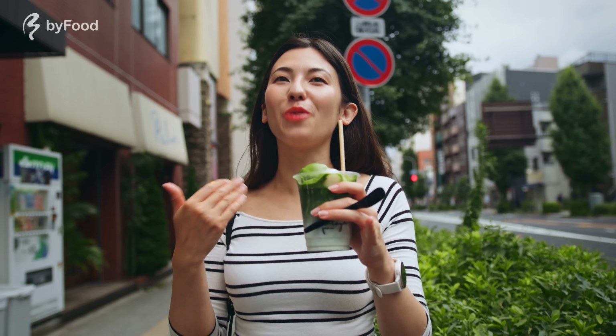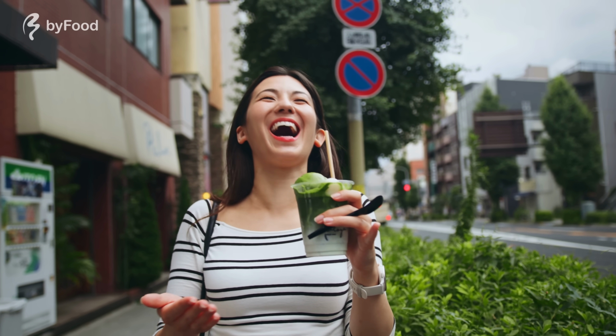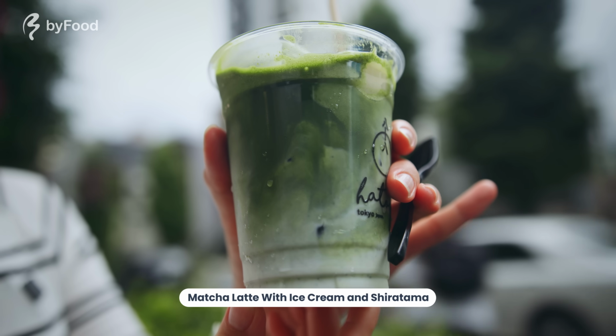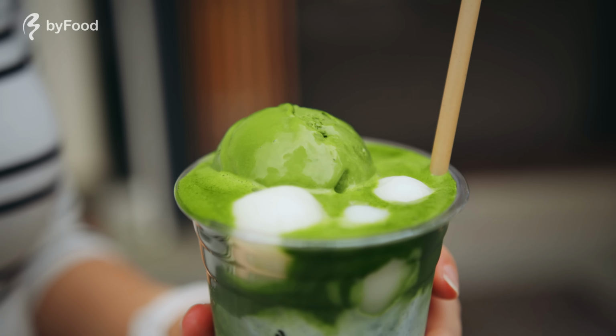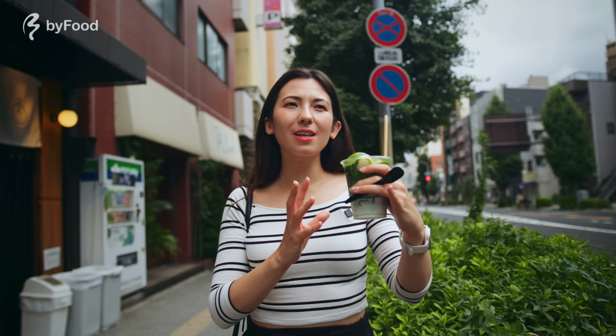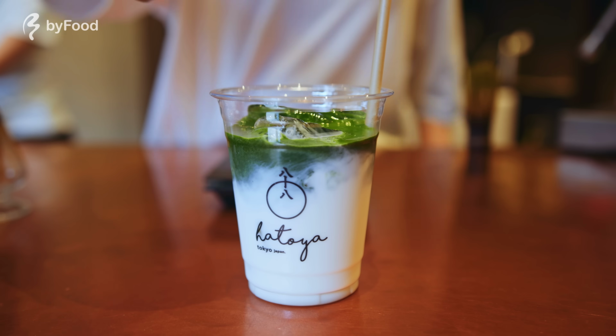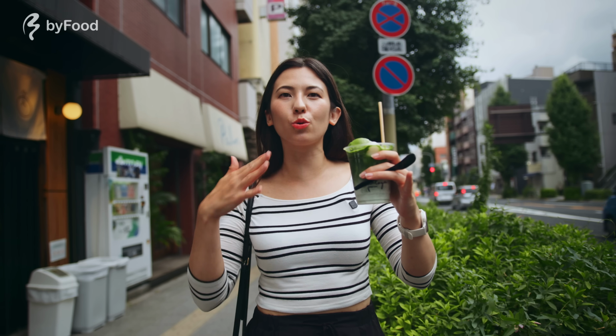I'm not gonna lie, this is much better than I was expecting. I think part of me expected it to be overly sweet. A lot of these dessert looking matcha lattes or matcha shakes are a little bit overpoweringly sweet. This one is very refreshing. I would drink this even just to cool down in the summer.